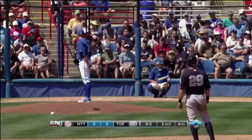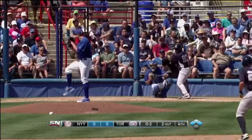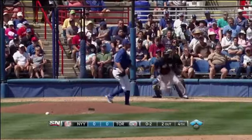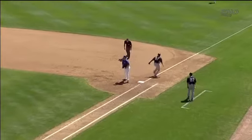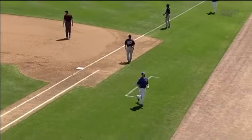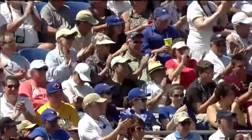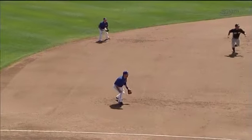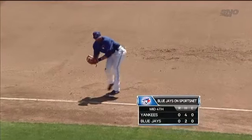Bases full. Top of the fourth, 2 down. Another 0-2 pitch from Brett Cecil to Jose Perella. Ground ball, snagged nicely. Long throw over, in time. Terrific play by Mark DeRosa to end the threat, and the fans stand and salute. Had to range over, make the play, then make the throw. Still no score.